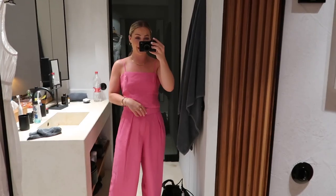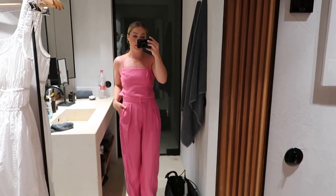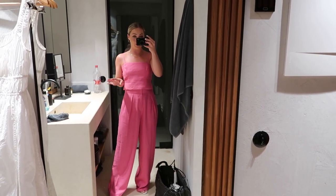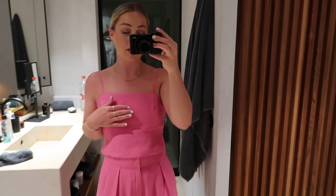Quick check back in. I have got myself ready. I'm wearing this gorgeous Zara two-piece, and I've been waiting to wear this all holiday. It's my favorite. It's this little crop.